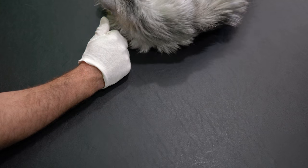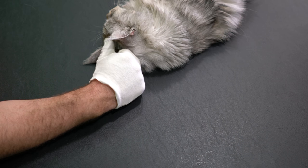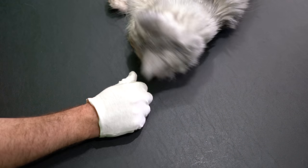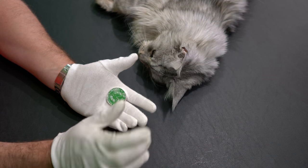So, Sean Coonery, you want to guess what's in my paw today? Do you want to guess what's in my paw? Huh? He said, not really. Well, I'm going to show my viewers here.